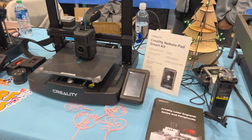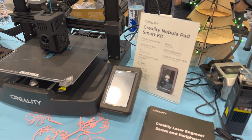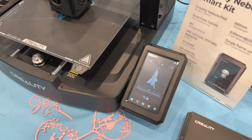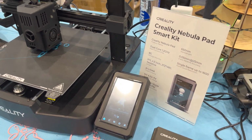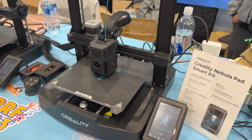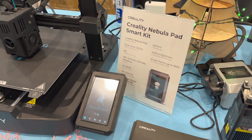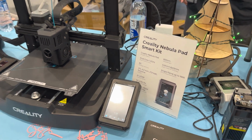Look at this little thing I just found, the Creality Nebula Pad Smart Kit. So apparently, this is going to be pretty much a smaller, less expensive version of the Sonic Pad that you could add onto a machine. So that should be interesting. I'll have more when I have it.